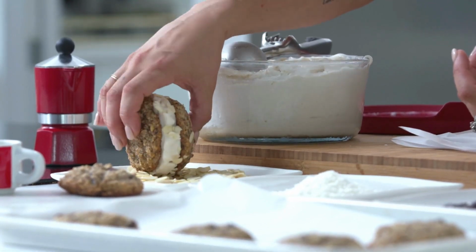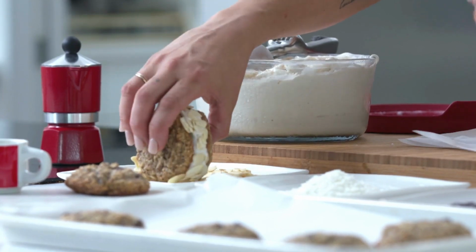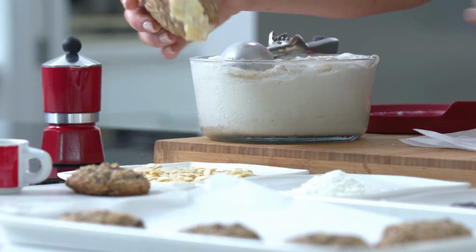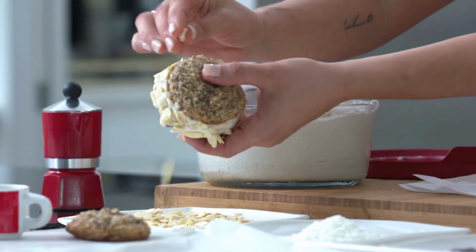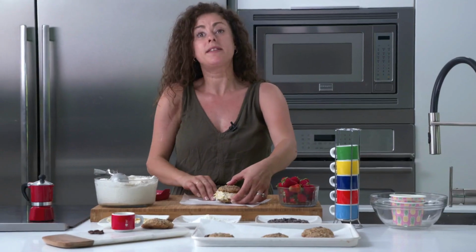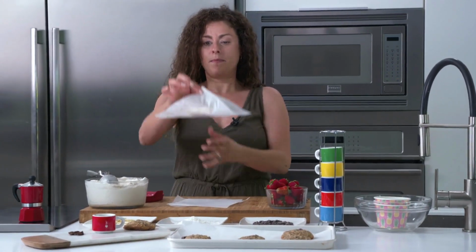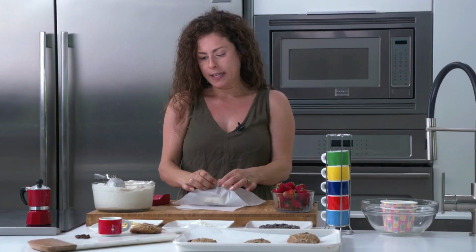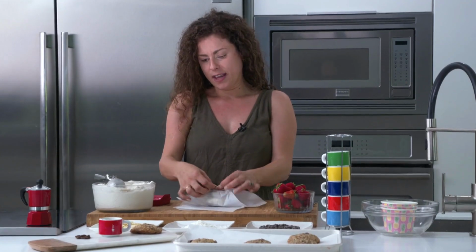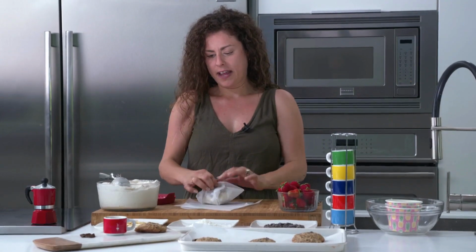This can be done with any type of nut or seed or anything you like, sprinkles, all that kind of stuff. I want to make sure that my ice cream is coated. And then I have these pieces of parchment that I've cut. I like to wrap them like this, and I actually just fold over the little triangle edges so that it stays together. And then I flip it over so that it will stay.